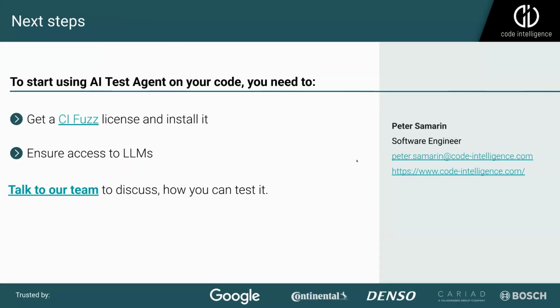So if you like what you see, the next steps, if you want to try out an AI test agent, would be to get a CFS license and ensure that you have access to LLMs. I've mentioned some of them. You can use OpenAI or Azure or AWS Bedrock, or even locally Ollama. That's also possible. We don't control this. You can just point it to an endpoint, get the tokens, whatever you need to connect, right?